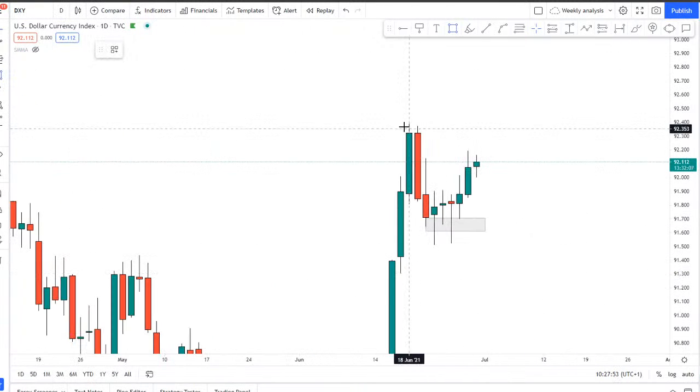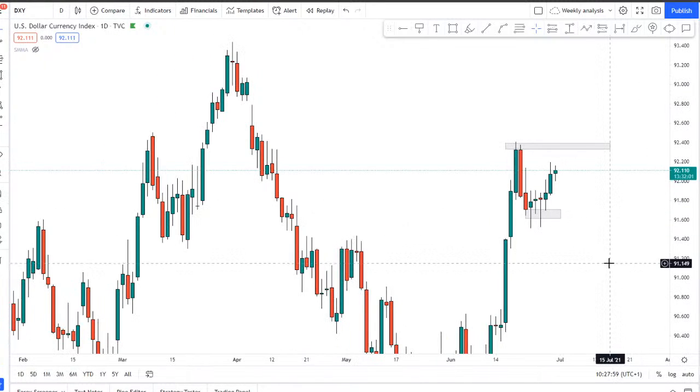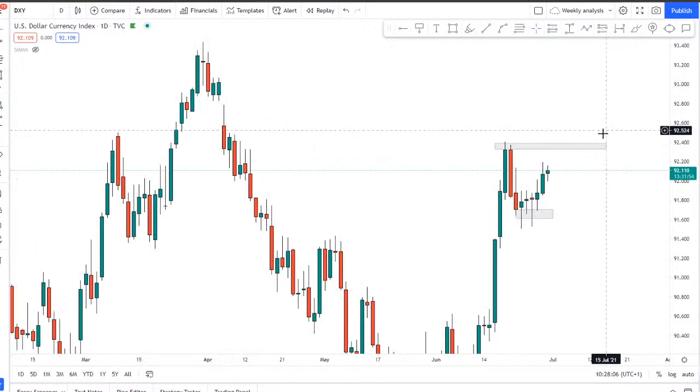So that means we should be pushing to this area here, 92.400, 300 for the DXY, and I do think we could be pushing much further than that, maybe even 93. If you do see 93, then we should be seeing big drops to the downside for AUD/USD, EUR/USD, GBP/USD. So yeah, I think more upside for the DXY.